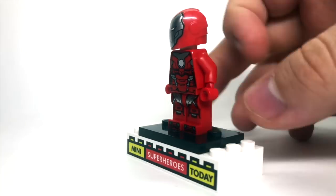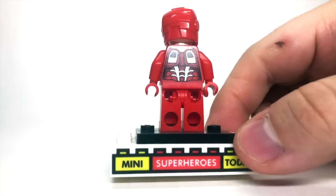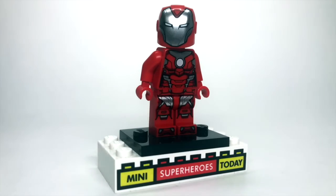Alright, so number 6 gives us Rescue Pepper Potts. Now this is based off of the comic armor, which is really cool. Look at that great back printing. So amazing. It's a really great figure, and she comes in the Hulkbuster set, which is pretty nice.